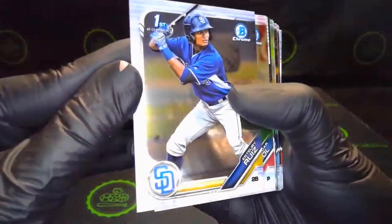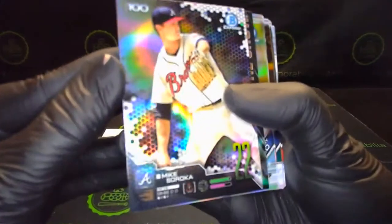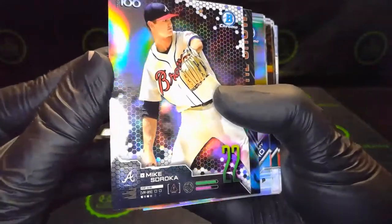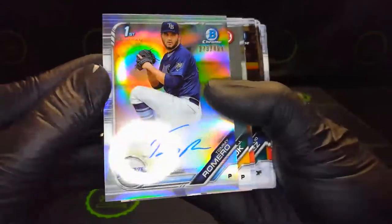No, it's all good, Frank. No Griffey yet. Griffey's one of the names that's a tougher hit. He's part of the, what is it, the 30th anniversary? I believe that's what the set is. So he doesn't have as many cards as some of these guys.